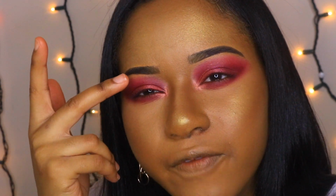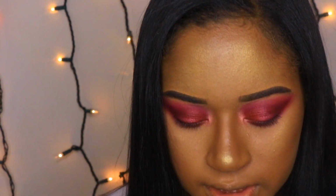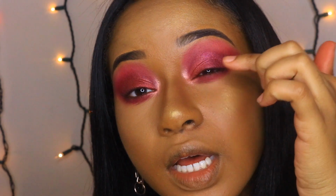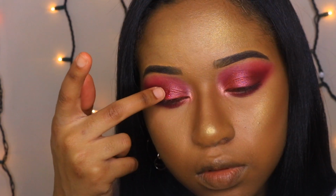If it's pressed, it kind of sticks on its own, so I'm just gonna take my finger and glide it over my lid just to see how the glitter works. I don't think I need to be extra and get glue or anything. I just want to see if it sticks to my lid. This is the shade Pandora, and I'm just going to apply that across my lids.